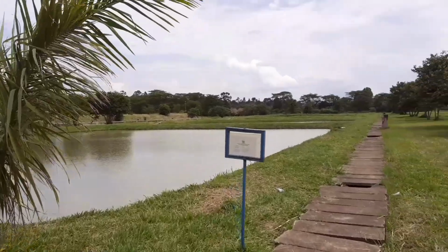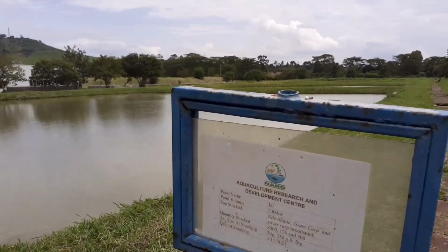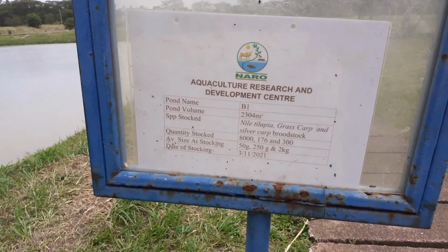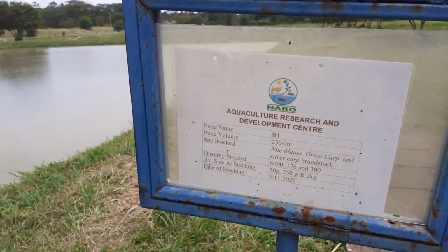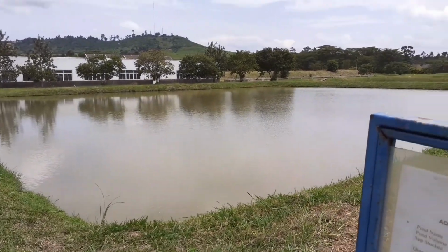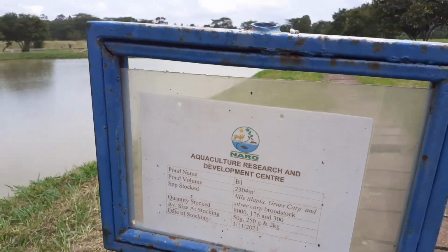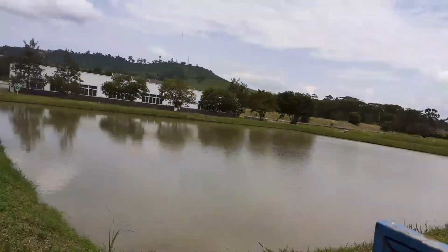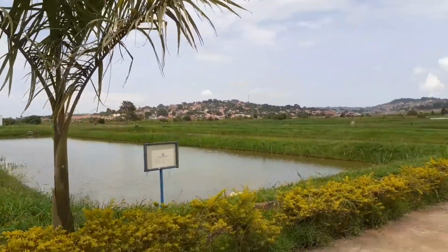Show you what this is. These here show what is inside the ponds. So here, that's inside there. Big pond. Sizes are over there, you can read for yourself. There's more that side.